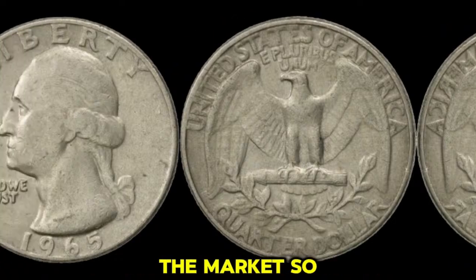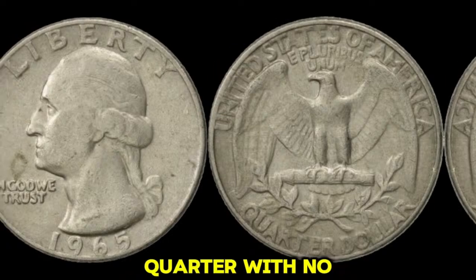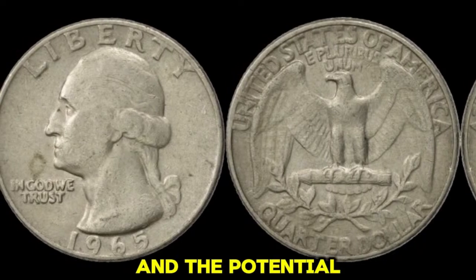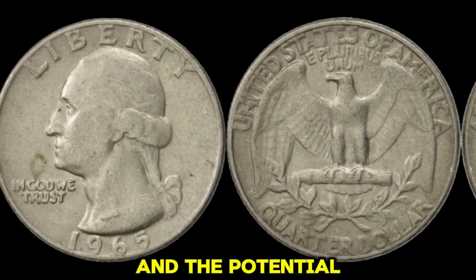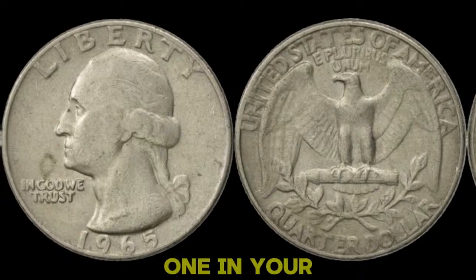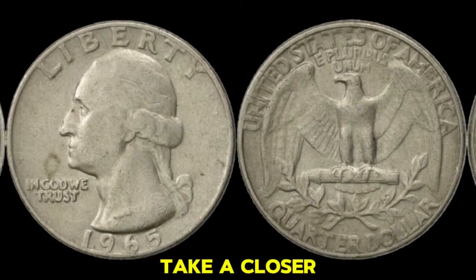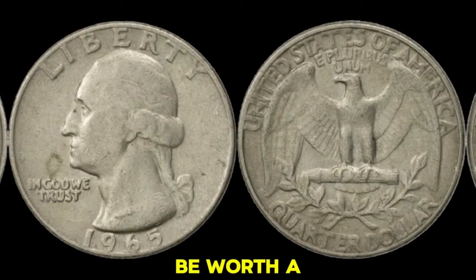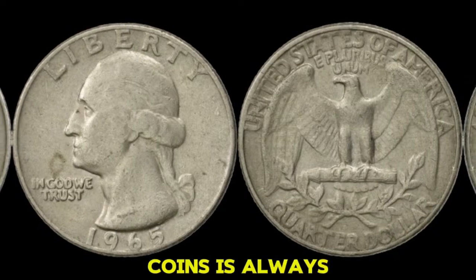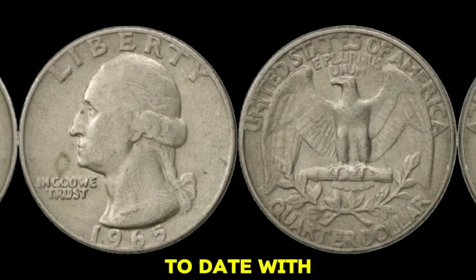So, there you have it. The 1965 Washington quarter with no mint mark may not seem like much at first glance, but with its intriguing history and the potential for rare error varieties, it can be worth far more than its face value. If you find one in your collection or while coin hunting, don't just dismiss it, take a closer look. It might just be worth a lot more than you think. Remember, the value of coins is always shifting with the market, so be sure to stay up to date with the latest prices and trends.